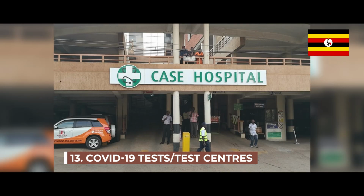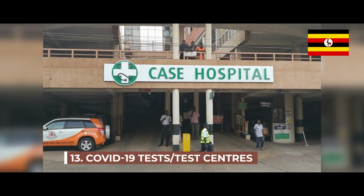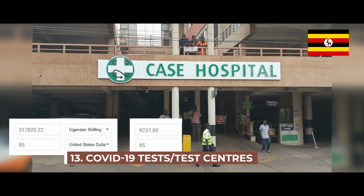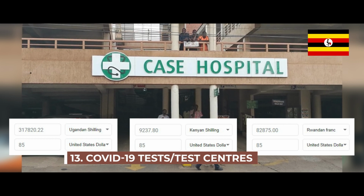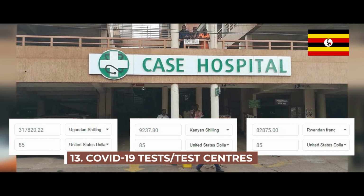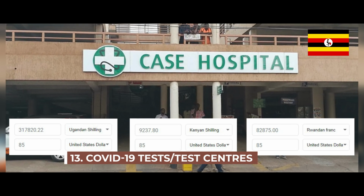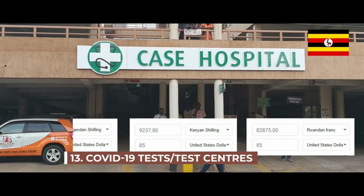Now, in Uganda, I went to Case Hospital. Let's say if you want to go from Uganda to Rwanda or Uganda to Kenya. Case Medical Center, for about $85, will give you a coronavirus test within 24 hours. Okay, that's perfect. And the reason why it is less is that there are fewer people traveling and there's not as much wealth in Kampala versus Nairobi.